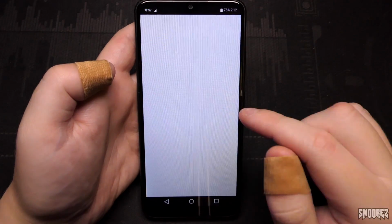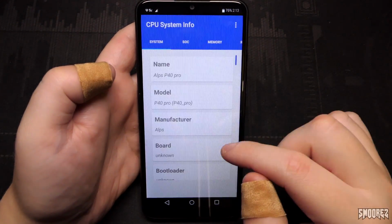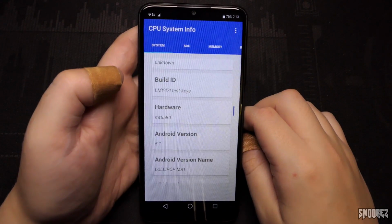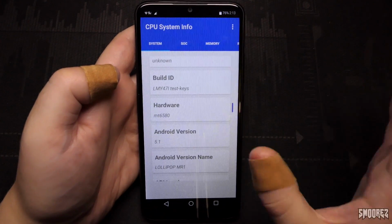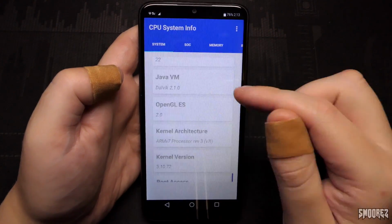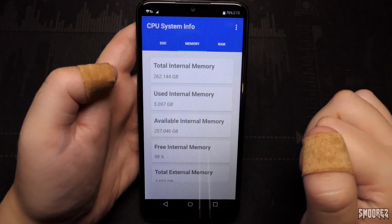Alright, so this is the one that's going to do its job, hopefully. Show us the specs, please. P40 Pro, Alps, 6580. Come on, man. Just ever so slightly, give us more than an MT6580. Please. Android 5.1, Lollipop. Why did the games run so good then? I have no idea. Available internal memory, 256 gig.